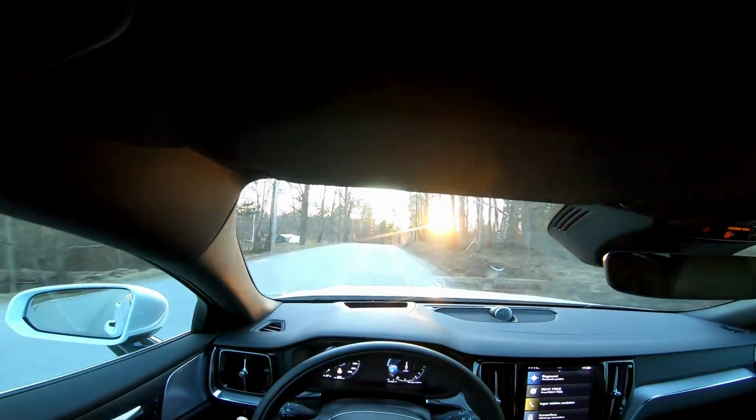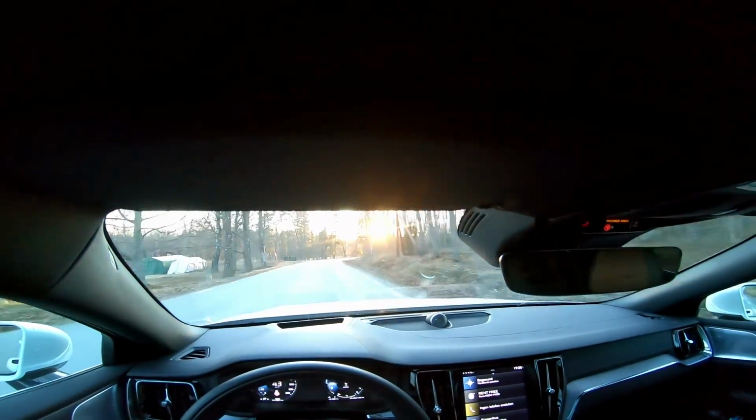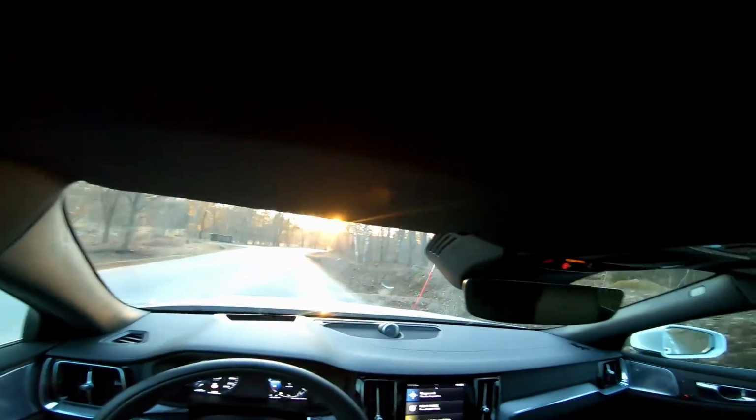Beautiful, beautiful sunset here in Sweden. No, not a lot of rain, and in a beautiful car.